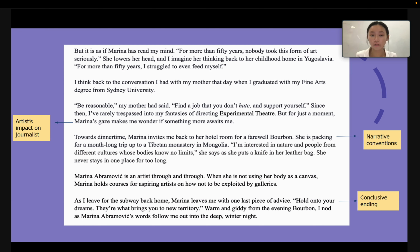I think back to the conversation I had with my mother that day when I graduated with my fine arts degree from Sydney University. Be reasonable, my mother had said. Find a job you don't hate and support yourself. Since then, I've really trespassed into my fantasies of directing experimental theatre. But for just a moment, Marina's gaze makes me wonder if something more awaits me.